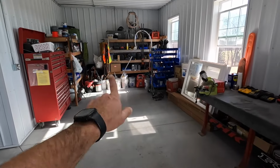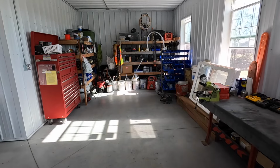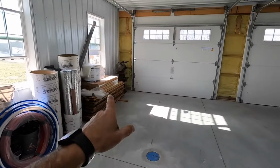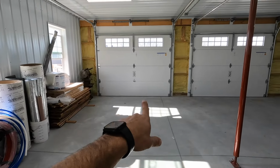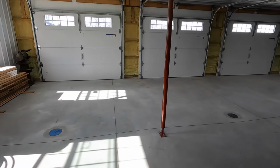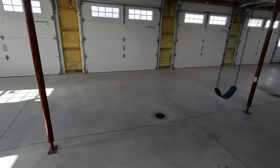Got some shelving, just kind of stuff that eventually I want to get out of here when I build a shop. The garage doors are all 10 by 8. There's 4 of them. There's plenty of room to come in here, open your doors. The poles don't get in the way.